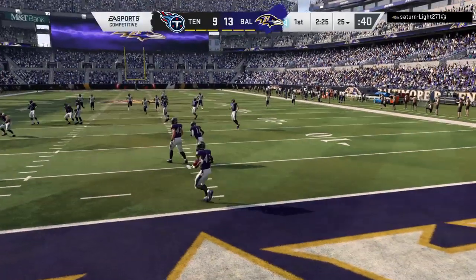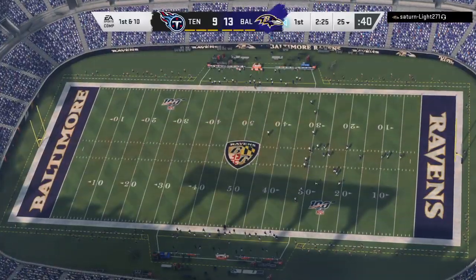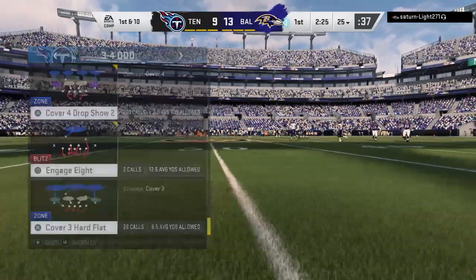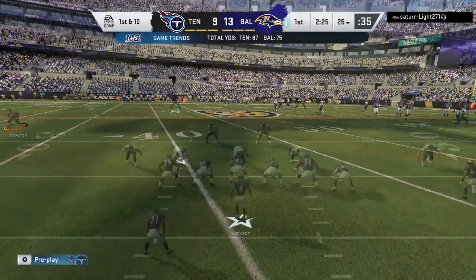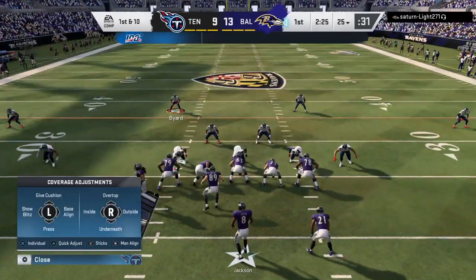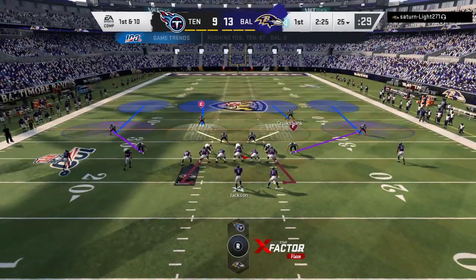And no return on this one as the fair catch is signaled for and taken. The Ravens take over 1st and 10 at their own 25-yard line. The Raven offense set at the line for this next drive. And for them, a touchdown their last go-around. Obviously, they'll be hoping to do that again.